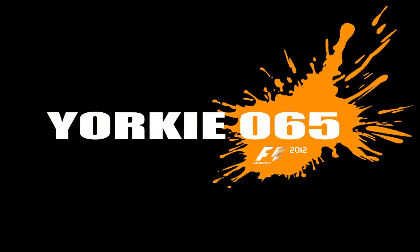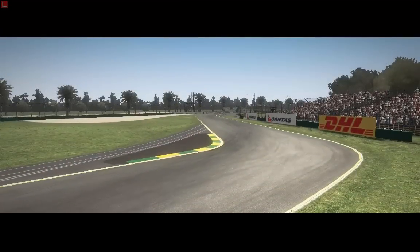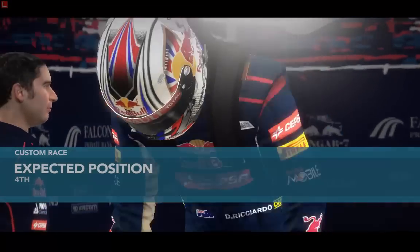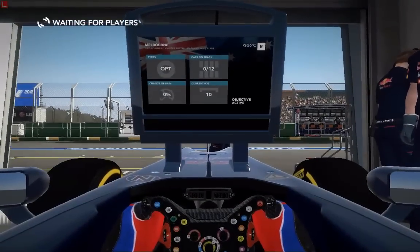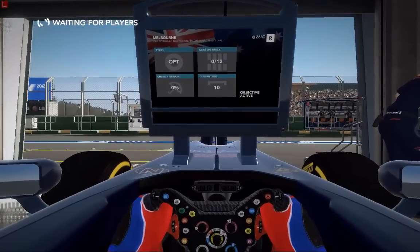This is Yorkie065 and today I'm bringing you a 5-lap sprint race from Albert Park, Melbourne. This is one of many races that I did last night, but this is probably the most intense and exciting race from that evening with a mix of good action pretty much from start to finish.